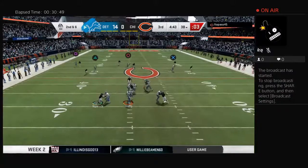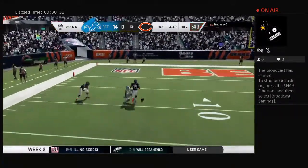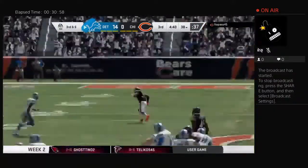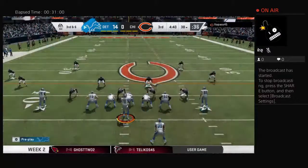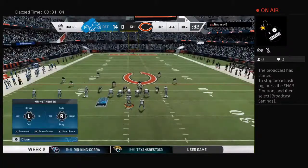From the 38, Goff. He's going to go for a big play downfield. That's going to be knocked away and incomplete. They decided to air it out a little bit on that play, take a shot downfield, but the coverage was really nice. Able to get a hand in and tip it away.